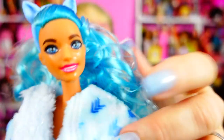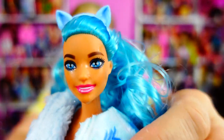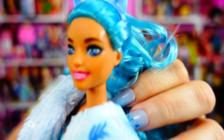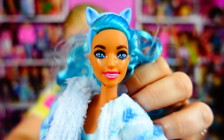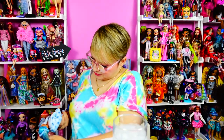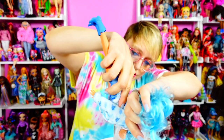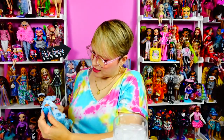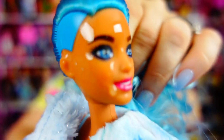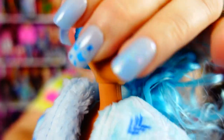Okay, that is really cool for a husky-themed doll to have such a bold eyeliner like that. I would have liked maybe a different lip, but I'm surprised she doesn't have any markings on her face, though. She just has a little bit on her cheeks. Wait, am I imagining that she's got little marks on her face? Is it on the side of her head? Nope, nothing going on there. It looks like she's got a little constellation of white marks.